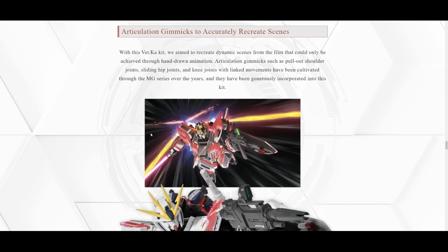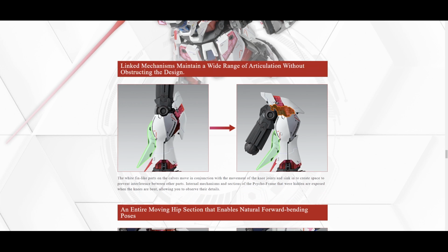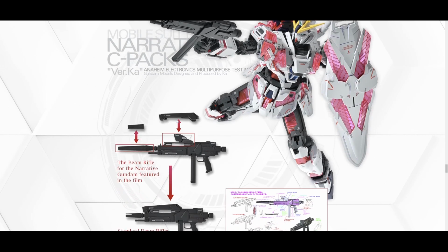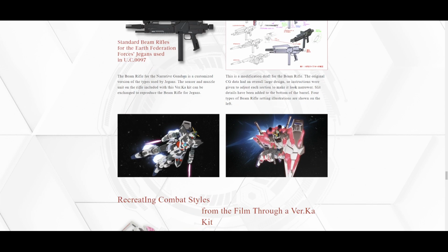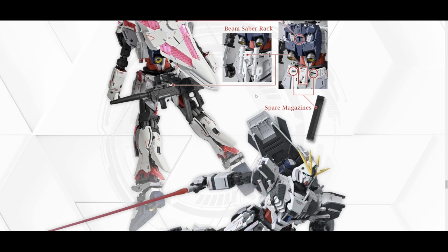And of course, again, the articulation looks like it has some pretty good posing. The adjusting here looks pretty good, and of course here has that little joint that's able to extend. And then of course it looks like the beam rifle can turn to a standard Jigen one, and also the film one. Pretty cool. Yeah, no, great designs, and they've done a lot of good posing. I've seen this before. They did this posing in the pictures from the last video, which is great. Yeah, no, this looks cool.